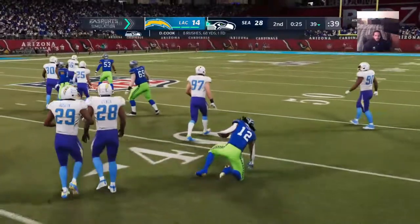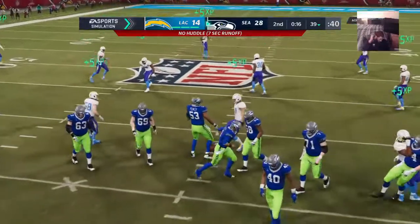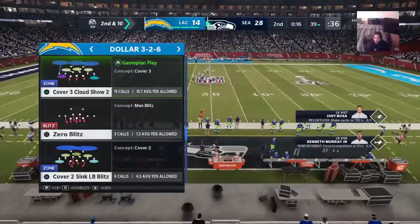He's going to have a Seahawks 1st down as they're able to get the 3rd down conversion. Same result as last play, 14 yards and another 1st down.